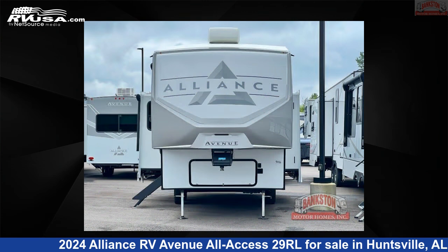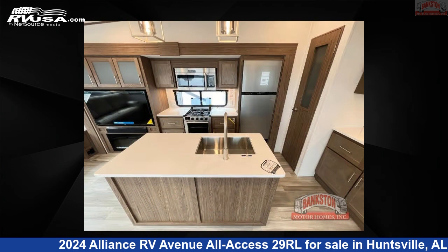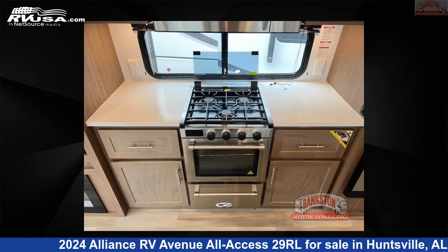This new Alliance RV is 32 feet 0 inches in length and features a cashmere interior, sleeps 4, slide-out, and 48 gallons fresh water capacity. The floor plan layout of this fifth wheel features front bedroom, kitchen island, rear living area.